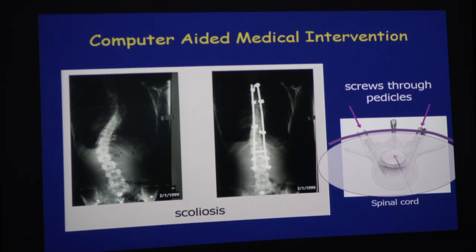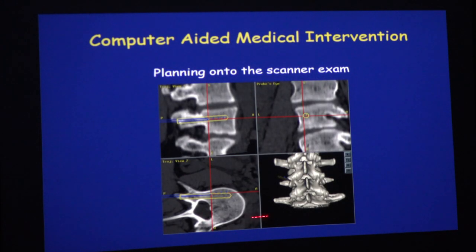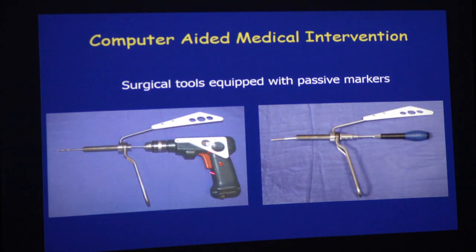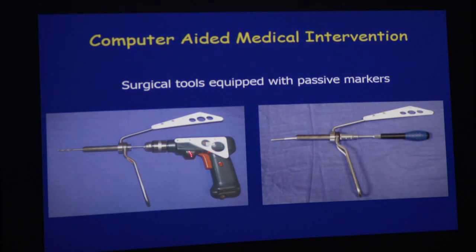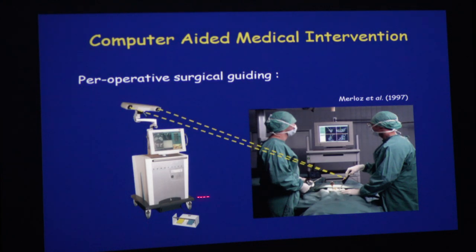So what we did at that time was, now it's common, it's current, it was quite simple. The idea was that from 3D imaging, we were able to propose a reconstruction of the vertebra and to propose the surgeon the optimal trajectory for each screw so that we could guide him. This guiding can be done by localizing the surgical tool during surgery, and thanks to a 3D optical camera, by triangulation, be able to know the actual orientation of the tool and to guide the surgeon for this screwing gesture.